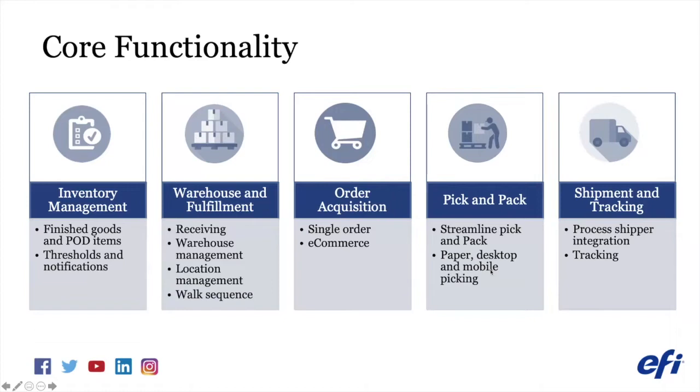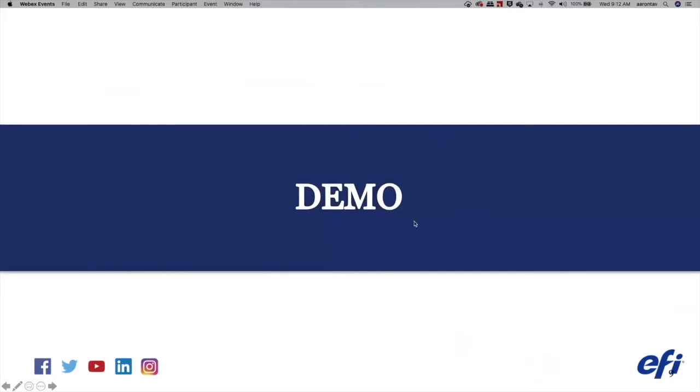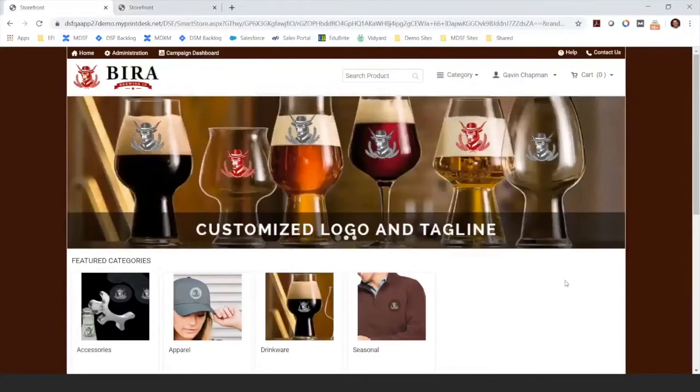Now, with that said, I'm going to hand over to Taylor, who, in addition to showing us the fulfillment tools, is also going to give us a look at some of the brand new administration and UX updates that we've made. A lot of those updates have been made to make life easier when you're administrating the StoreFront system, but they also take steps out of the process of managing products, creating products, managing bulk items, and working with the large amounts of data that you all end up with in your StoreFront system. So let's hand control over to Taylor, who is now going to take us through a live demonstration of the fulfillment and UX features. Thank you, Taylor.